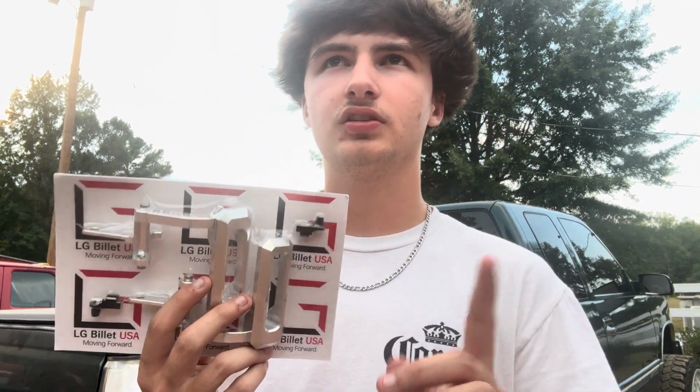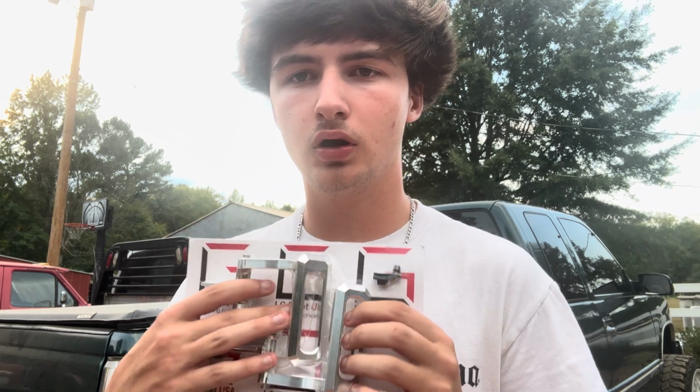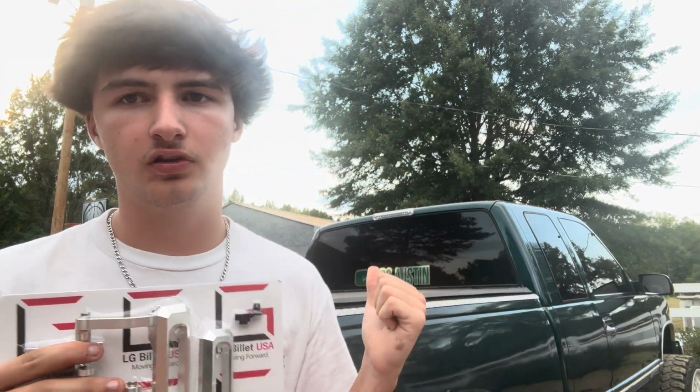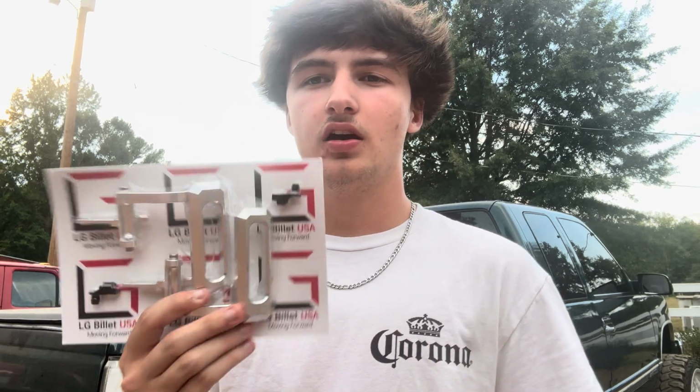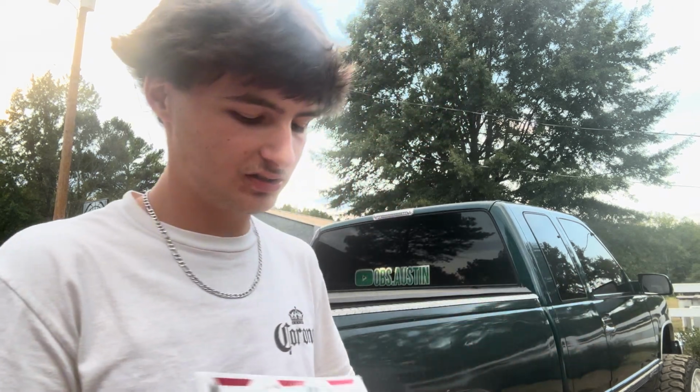But these are the 88 to 98. Actually, I don't know if it's 88 to 98. Let me correct myself. I'm not sure what year this is, but for the newer interiors on these trucks, I think it's past 95. So if you got a 96 to 98, you got these door handles, and these are billet aluminum. On these older trucks, everything on the interior is plastic, and I've installed a couple of billet parts in there before.